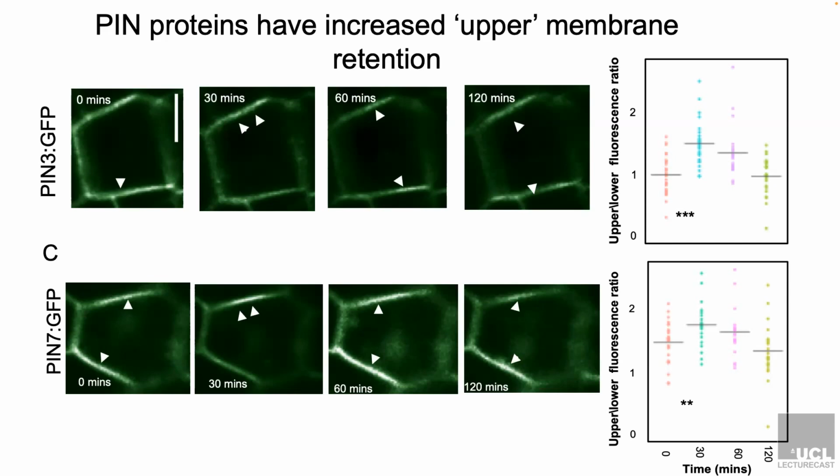You can see this ratio of upper to lower fluorescence is higher than 1, particularly at 40 minutes. Then it gradually comes back down to 1, so the signal balances out. That essentially told us that the pins on the red, the upper side here, were hanging around on this membrane for longer than they were on the lower side. So there was something about them that was making them more sticky on that upper membrane. And what could that be?